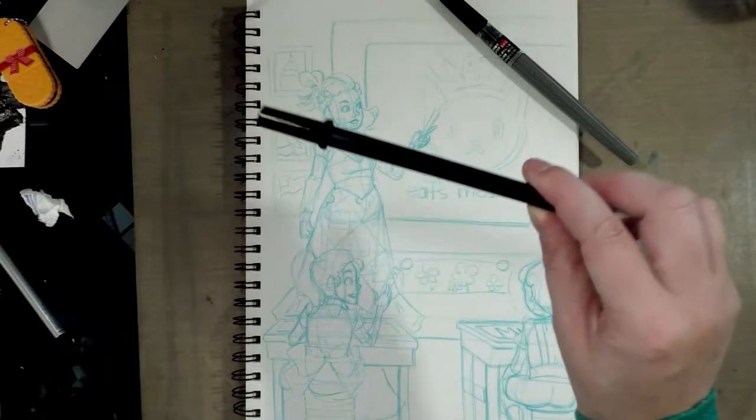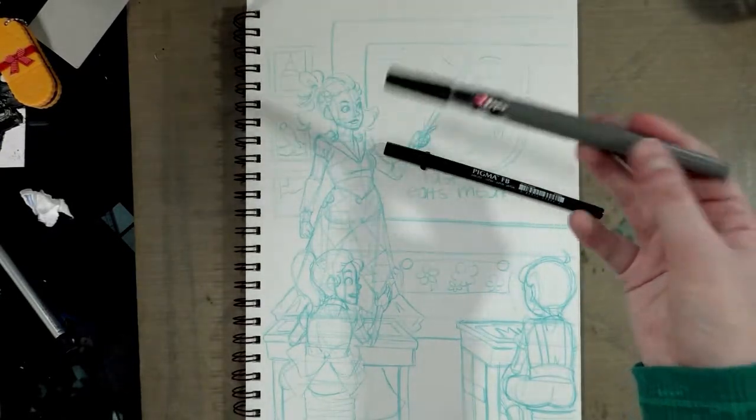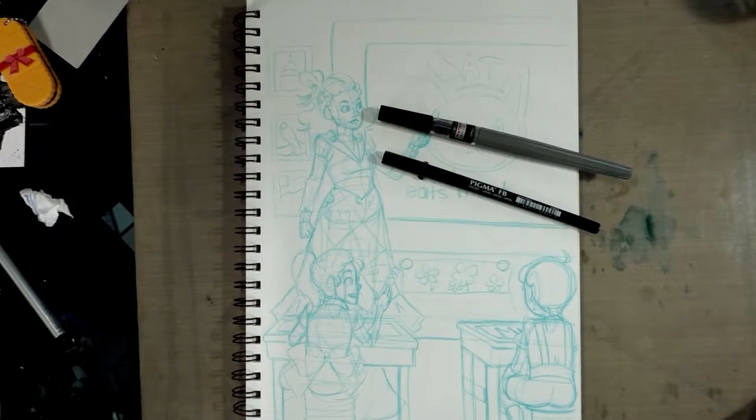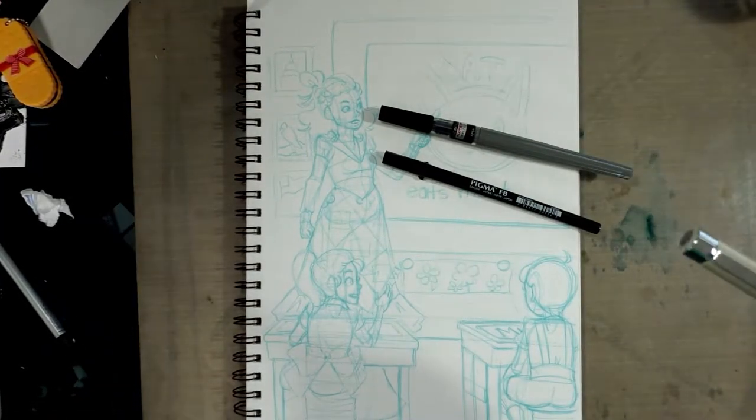So again, today I am going to work on this piece in time lapse, and I am primarily going to be using two pigment based markers, the Pigma FB, the Pentel brush pen with the pigment ink, and then I will probably end up using some microns for some of these straight edges. So I hope you guys enjoy watching me ink this piece today.